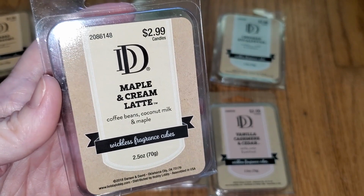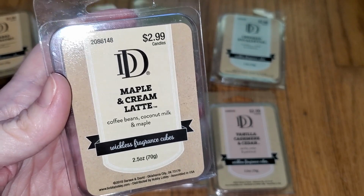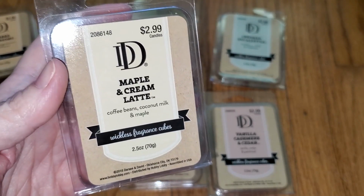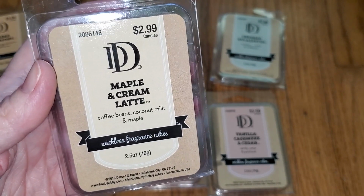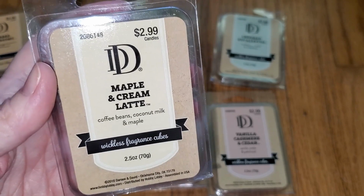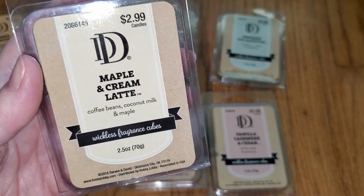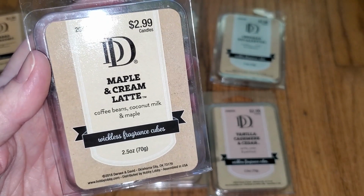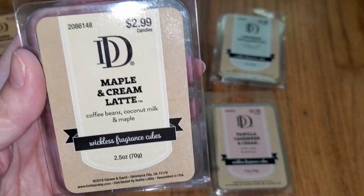It's not as coffee-ish as I would have expected, especially when melting. I really barely smell the coffee. But it's a nice, cozy scent. I don't smell coconut. It really just smells, like I said, I definitely smell cinnamon. I definitely smell the maple, like a maple syrup. It's sweet. It's very nice, but not really that coffee-ish. And the throw is strong, like a 3.5 out of 5.